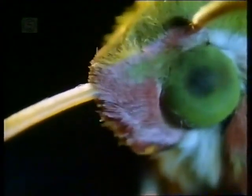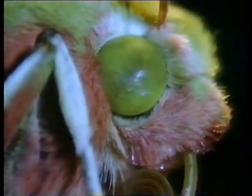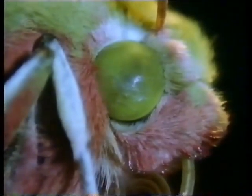The moth's large eyes are especially adapted for night vision, and its elegant tongue can reach the hidden sweetness. The hollow tongue is curled back when it's full, and the sugary contents sucked out. An isolated bright light disturbs the moth's built-in guidance system, and it flies helplessly towards it, dazzled.